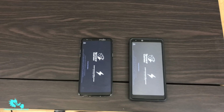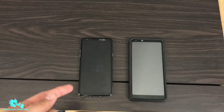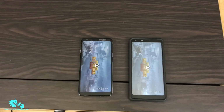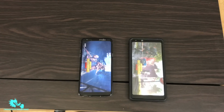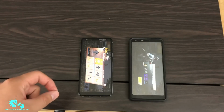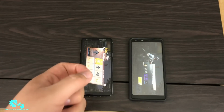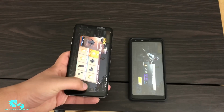So far, it looks like it might be a tie. Can the CoolPad, being only half the price of the LG Stylo 5, compete? And it sure does look like it's doing it. Alright, so there we go, they're loading. Let's see which one wins. Ooh, looks like the LG Stylo 5 took that just by a hair. To tell the truth, it was just by a hair, so who knows? Could have been a tie, but it does look like the LG Stylo 5 took that one.